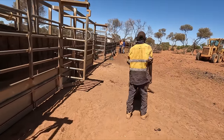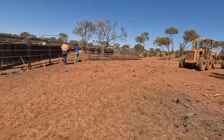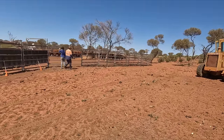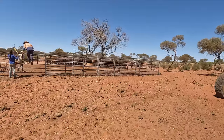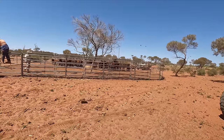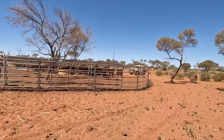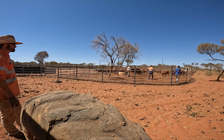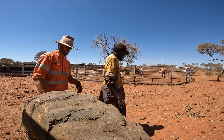I'm going to set this up somewhere in the shade. Maybe the grader has a good opportunity. There's two in there with horns. He's definitely Santa. Yeah, it probably is a bit of Santa, isn't it? Yeah, we're following around, Danny.